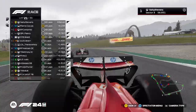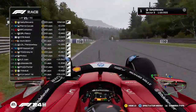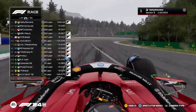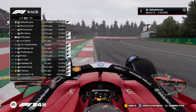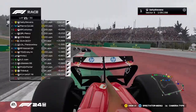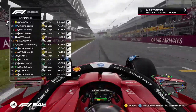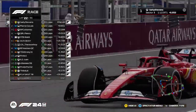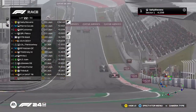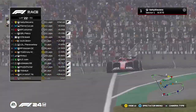As Salty Stevens does take the lead of the Grand Prix from Pierre. Pierre's probably on very worn rubber at this point. So let's see if Salty Stevens does opt to box. Nope, he's staying out for the moment. I think everyone behind him is also opting to stay out. Kirill Pascal, I think, and Maldi have dropped back a little bit from each other. So this is currently your best battle at the moment, the battle for the top 3. You can see Kirill Pascal in the background, 3 seconds behind.